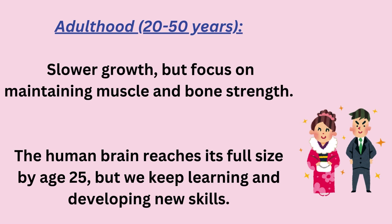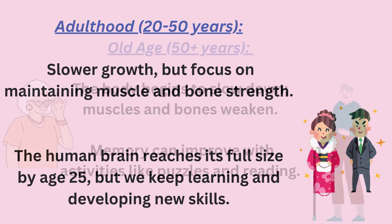Adulthood, 20 to 50 years, slower growth, but focus on maintaining muscle and bone strength. The human brain reaches its full size by age 25, but we keep learning and developing new skills.